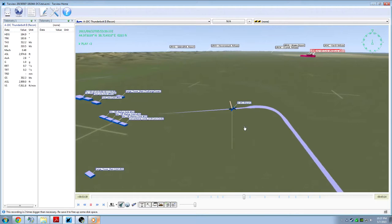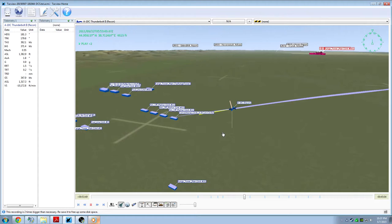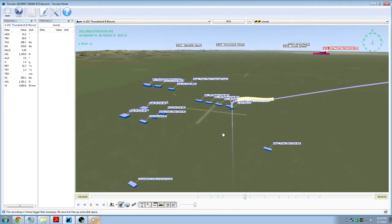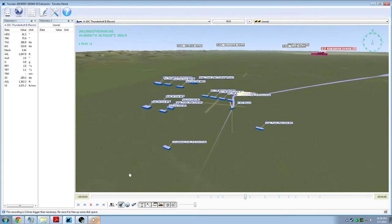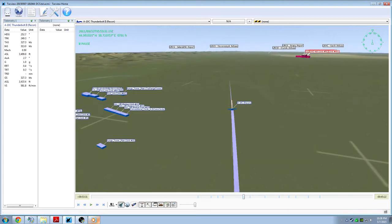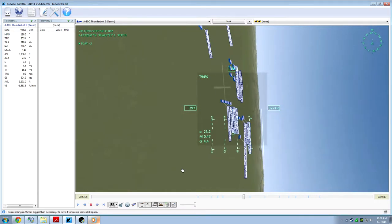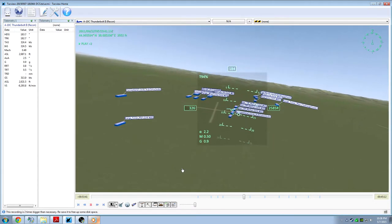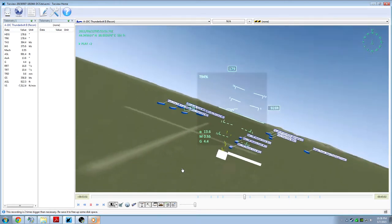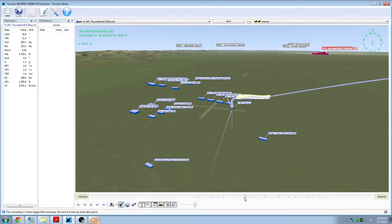So there's my roll in, 10 degree dive angle, gun run out. I'm dropping chaff on accident, should have been flares, and I do my turn level turn escape maneuver. Alright, let's back up and view that through the HUD. Rolling in, approximately 10 degree dive angle, 1.7 slant range, rounds on target, and turn level turn. Alright, let's fast forward to the next one.